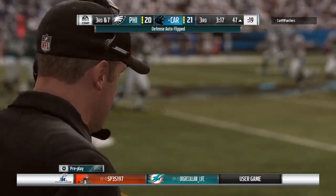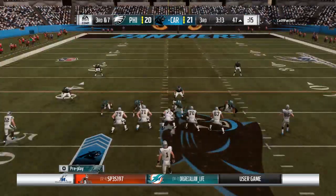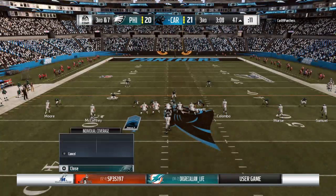The Panthers on 3rd down. They've been very good, 5 for 7 thus far. This is 3rd and 7. All right, here we go. 3-19.